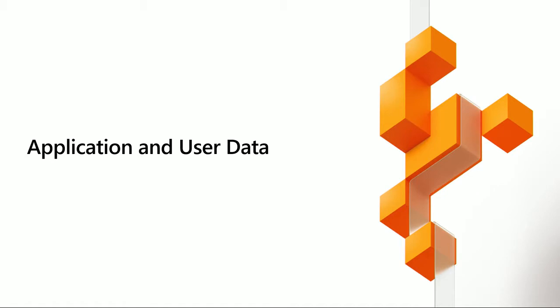So the first workload that we'll talk our way through is the application and user data set of workloads. And so this one's pretty straightforward. You can think of application data as being the data for your apps that power your business. The user data associated with those applications, it's all of the user-generated content and data generated by all of your customers, your employees. And then all of that is managed using the Azure Storage system.